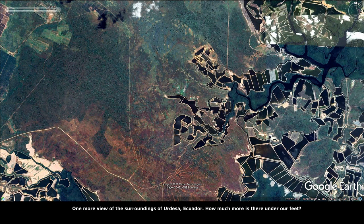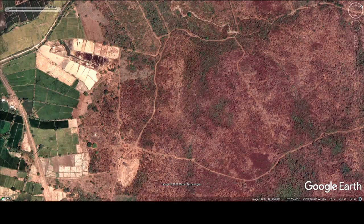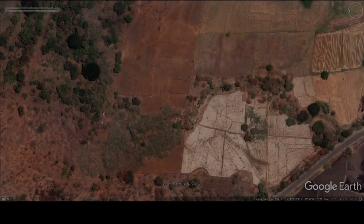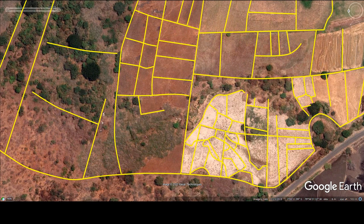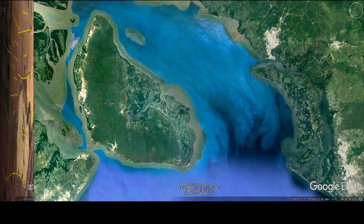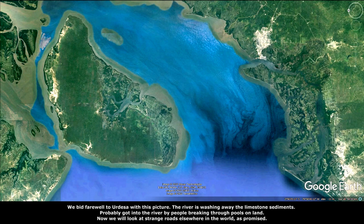One more view of the surroundings of Urdesa, Ecuador. How much more is there under our feet? We bid farewell to Urdesa with this picture. The river is washing away the limestone sediments. Probably got into the river by people breaking through pools on land. Now we will look at strange roads elsewhere in the world, as promised.